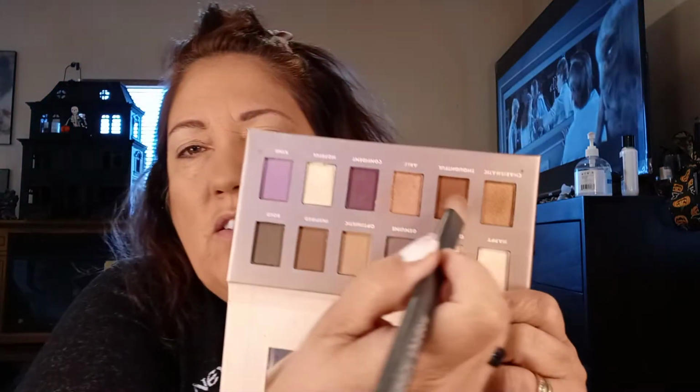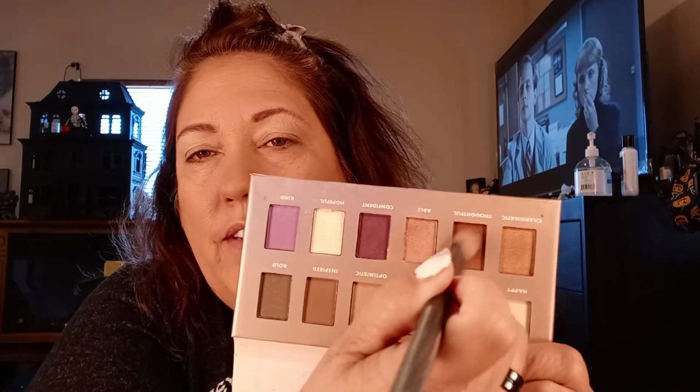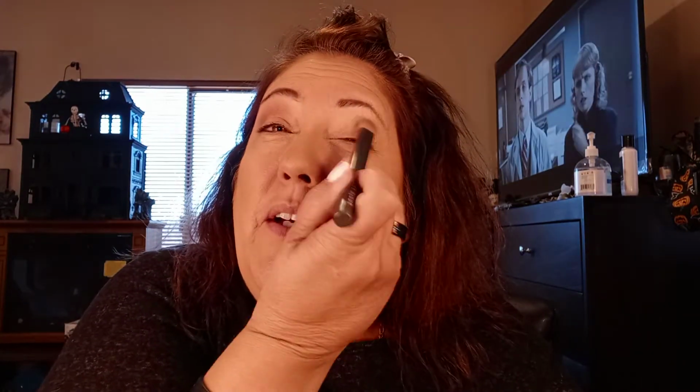Anyway, I'm going to go in with this orange color here. I'm just going to take some of this on my brush and try to create, I don't know what, some kind of fall look. And to tell you the truth, I have not used this palette. It was gifted by my sister. Probably my only fan that watches my videos. Hi, sis.